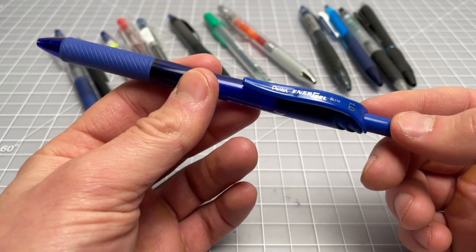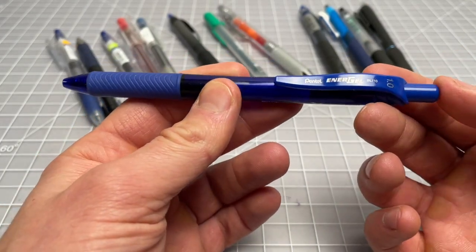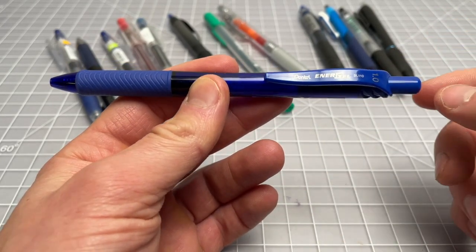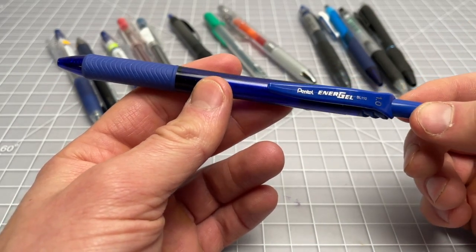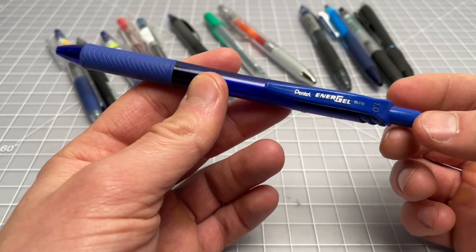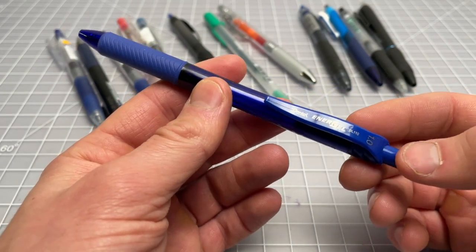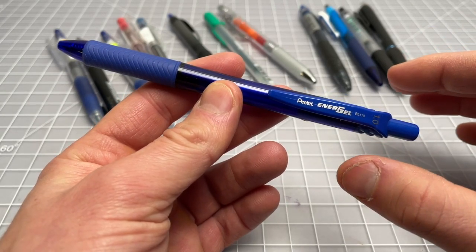Okay, so the Pentel Energel X. This is just a nice body, retractable. It has a nice click to it. The thing that's important here is that Pentel Energel ink is quite good, and you could buy this in a bunch of different pen types, you know, retractable, capped, permanent, what have you, but Energel gel ink is just excellent across the board. It's quick drying and really nice, really vibrant. So anything with an Energel in it is going to be pretty good.